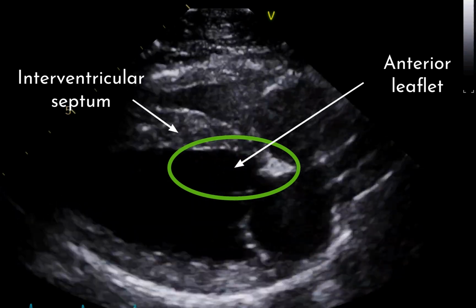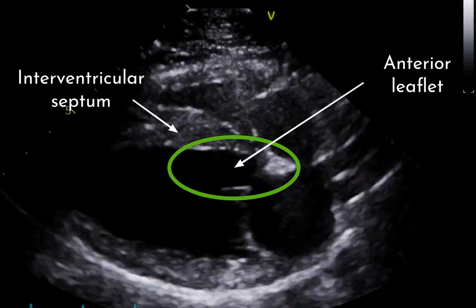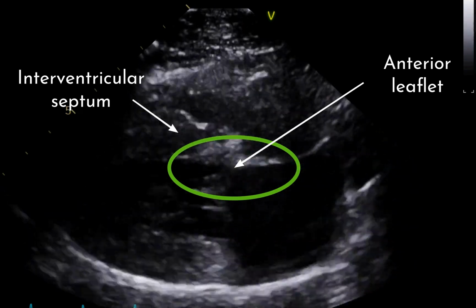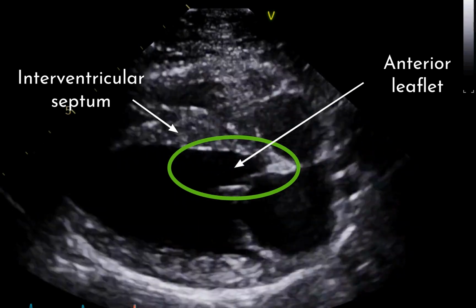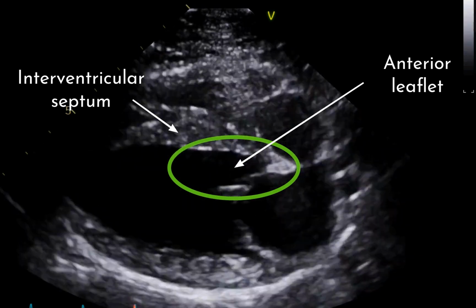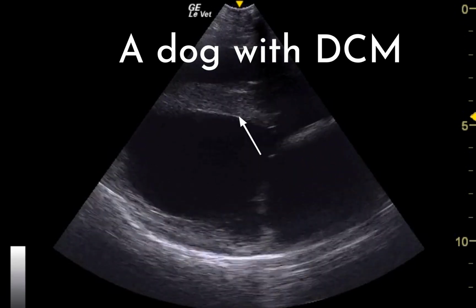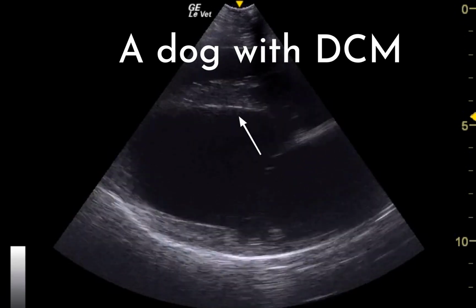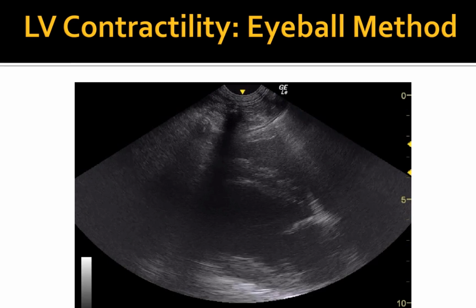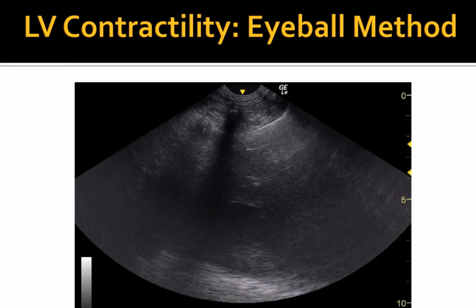Normally, the anterior leaflet should come closer to the interventricular septum because lots of blood is moving through the mitral valve during diastole. If the leaflet approximates the septum, the function is good. If the distance between the leaflet and the septum is large, the LV function is likely decreased. This sign, though, was recorded by our ICU point-of-care ultrasound machine.